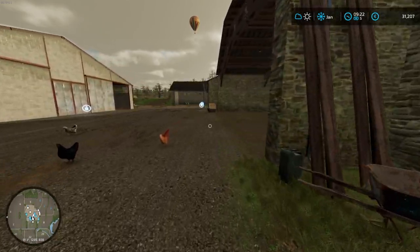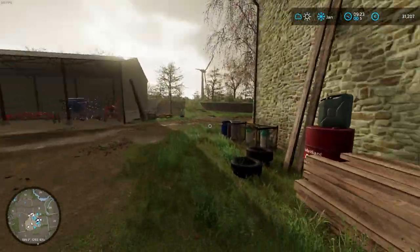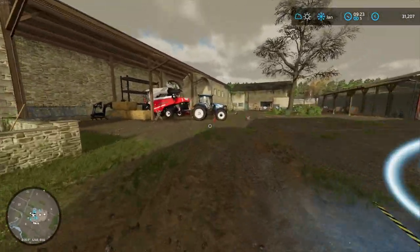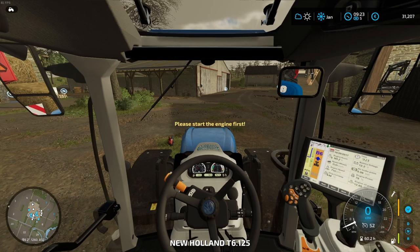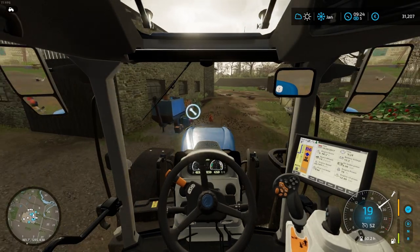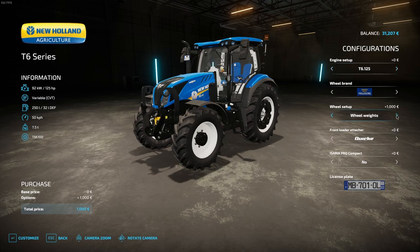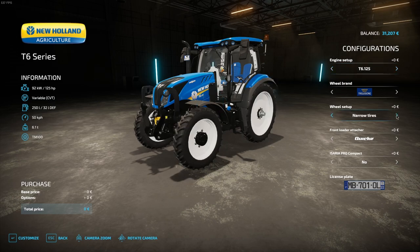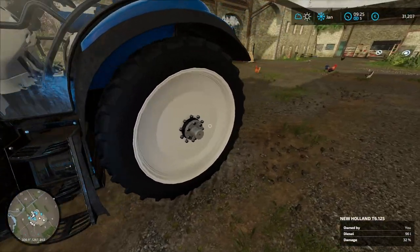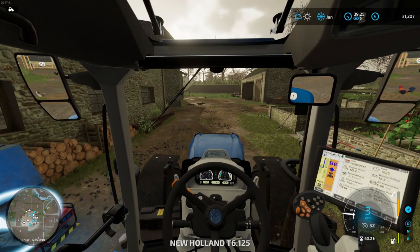I don't remember where I actually placed the soil sampler. I'm pretty sure this is it, right here on the corner. Yep, okay. So because we actually have canola in that field, we actually do need the narrow tires now. So everything is going... well, it wasn't a strict plan, but everything is happening in the order that it should. So that's good. Customize, wheel setup. And that should be narrow tires. Customize. Yes. Configuration changed. Narrow tires are good. Very good.